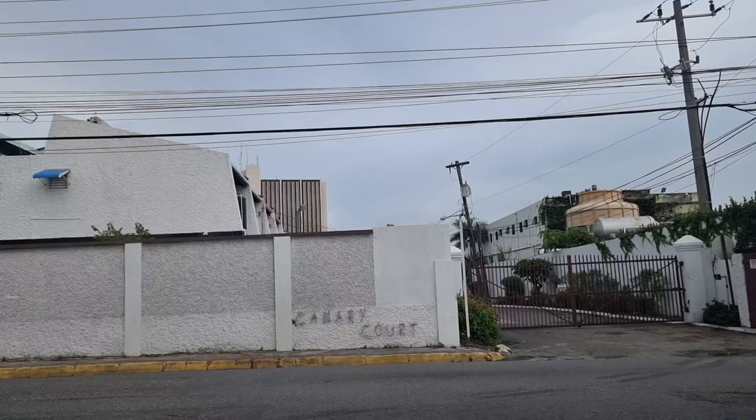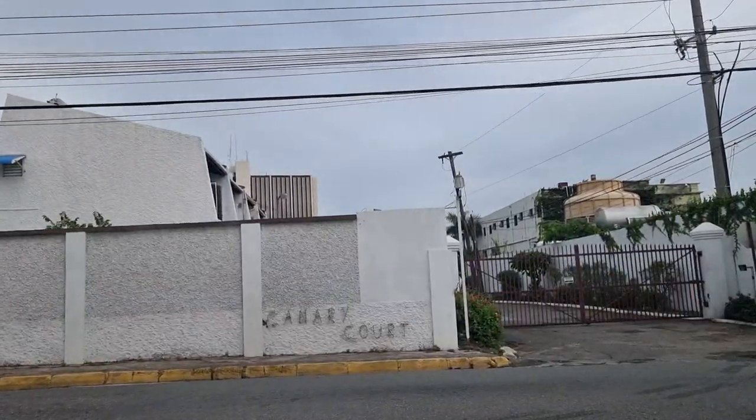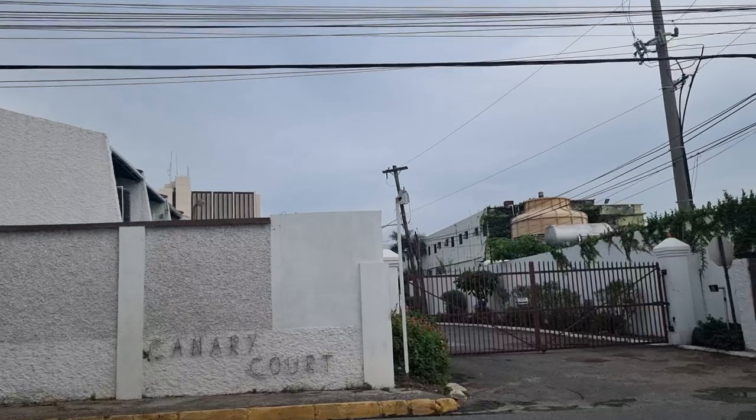Remember to like. So Canary Court, this is a townhouse complex in front of us.